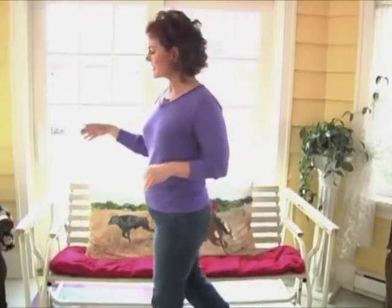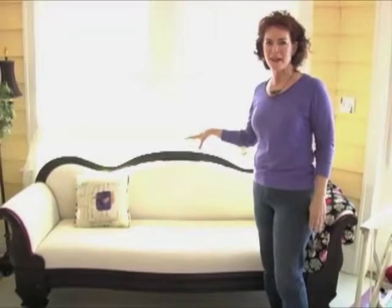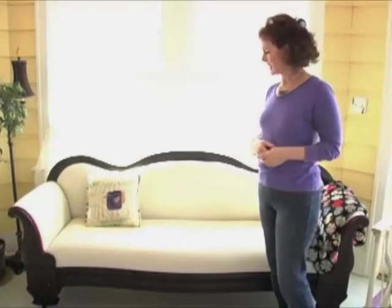But this piece I haven't painted yet. I got it because I just love the lines. I think it's just exquisite, and I don't think I'll be very heavy-handed with it either because it's already got its own beautiful lines and its own integrity going. Just a fun little funky pillow there.